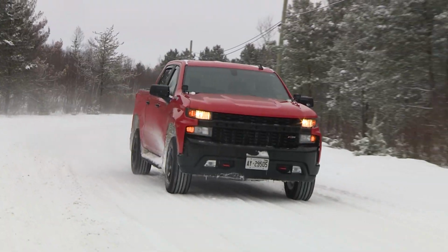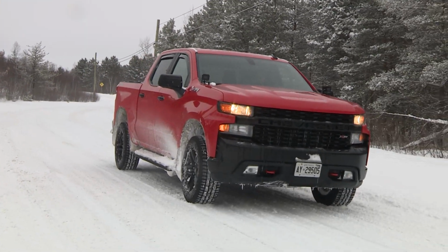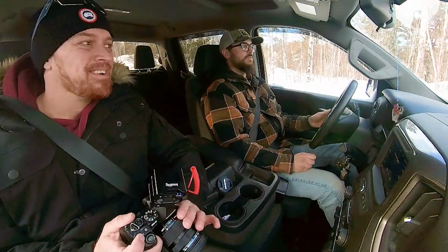Okay, give those brakes another try. That's the bite you're looking for. Yeah, to say the least. That's something I would expect on dry ground. Yeah, we're pretty darn close to it.